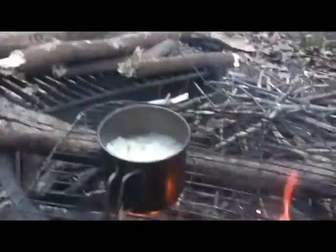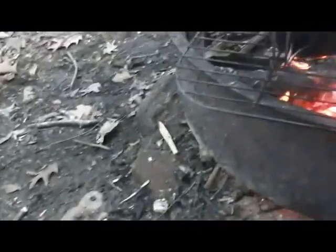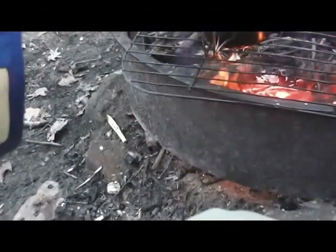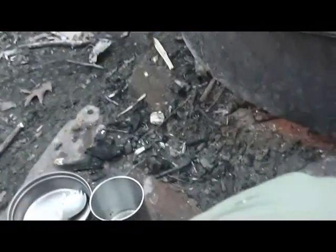Okay, so I got ramen cooking, and I got beef stroganoff, which I'm just starting to eat. It's good stuff. These things are expensive, but they're good. They taste good, and they're lightweight. Of course, they're really good when you're hungry, and I'm starving.